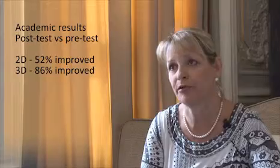We pre-tested the children and then we post-tested them. And I think a significant thing is that children in the usual classes, so in the 2D classes, around about 50% of the children are actually not learning anything. So actually their post-test results were less than their pre-test results, or the same. So you've had 6 to 8 weeks of learning without any changes in the children's learning. If we compare that with the 3D classes, we saw on average 86% of children had improved over that time. So they had a better score in the post-test.